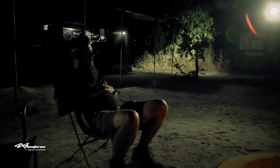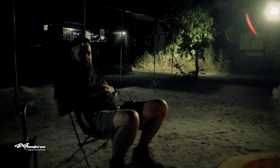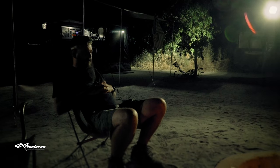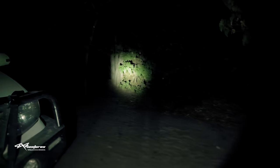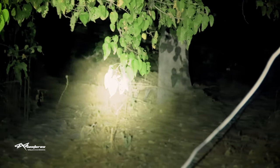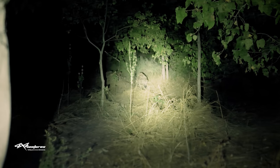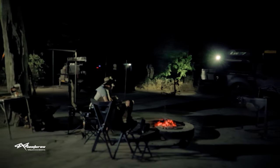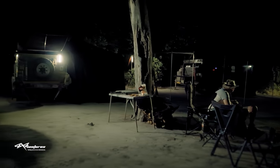So we've had about six hyenas coming into the camp. One was really close, so we're just moving lights around. They're fairly skittish once they get spotted, excuse the pun. But yeah, it's quite a wild campsite. You kind of forget hyenas are the size they are until you see them that close up again.